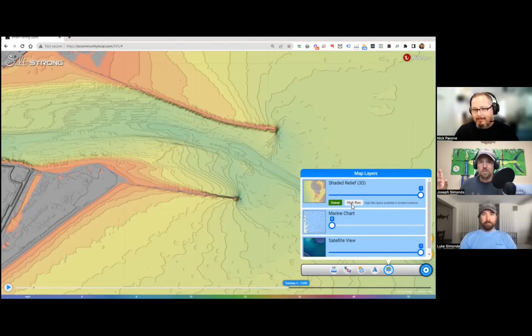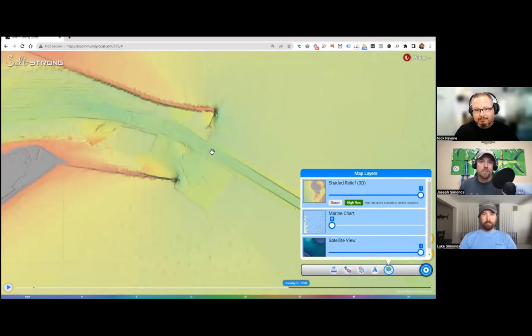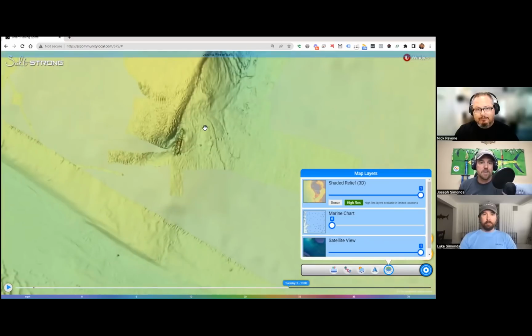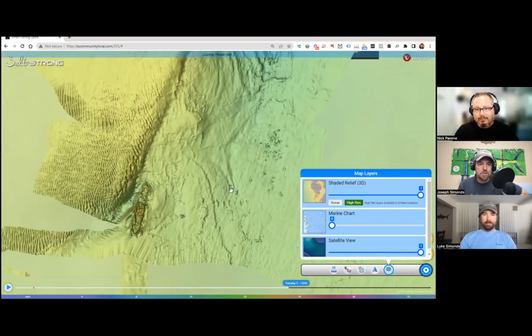But the cool part is this will be on any device you can imagine, and you can still have access to it, even if you're out of range, if you will. There's some ways to do that, which we'll talk about in a next edition of this. But for now, I'm going to hand it back to Nick. So talk about what we're doing. You just went to a new spot.